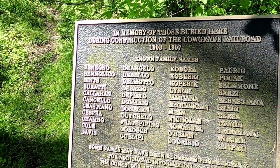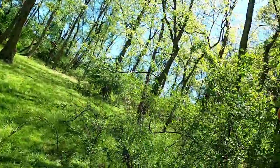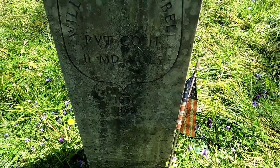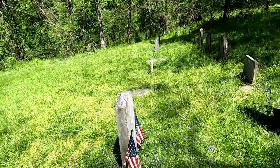All right, so during construction of the Enola Low Grade Railroad, reports are that about 200 people died while constructing that. It's a 29-mile long low grade railroad. Today it's a rail trail. It was long and flat and serviced the area here. So 200 people died with that. So a lot of Civil War veterans, a lot of old tombstones here.